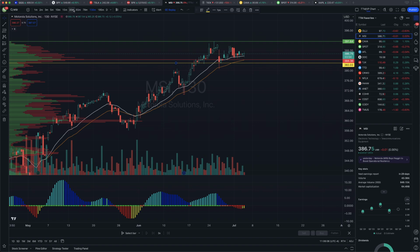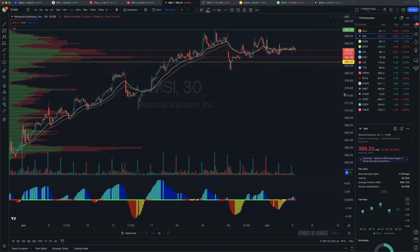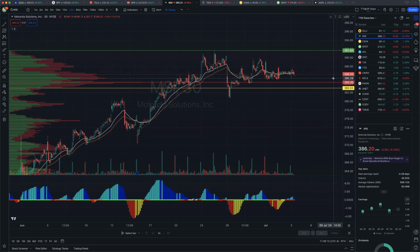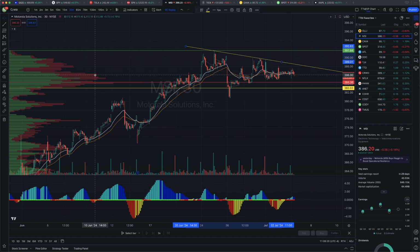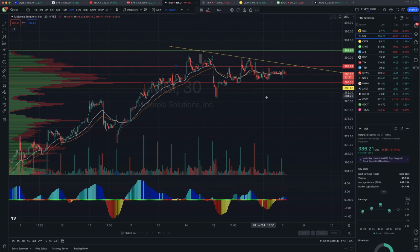And then as I start to get closer, lower time frame, I'm going to start seeing some more data here. So really what I see is kind of a trend line forming here. And then I see another sort of point of control level, a secondary point of control level, at that 388 mark. And then even another one here at 385.